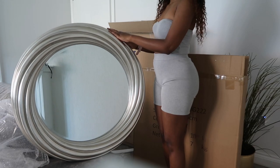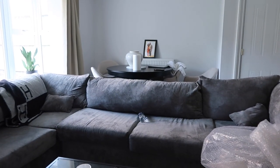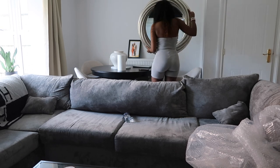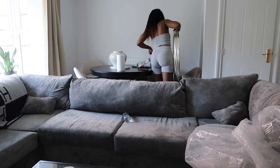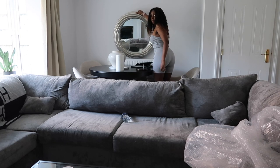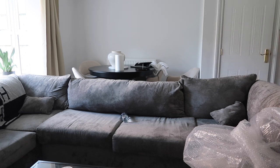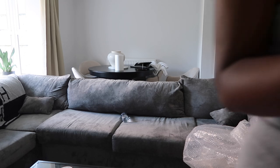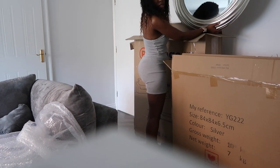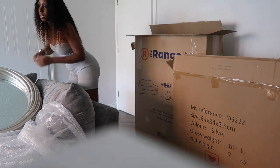Here she is. I feel like I'm already thinking it should go above the dining table. What I'm thinking, right above here, just to reflect some light from outside. Yeah, let me know what you guys think.